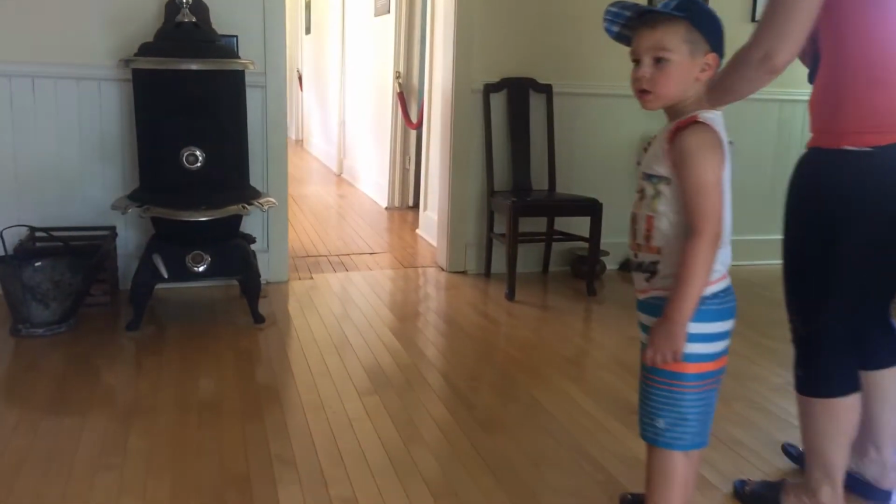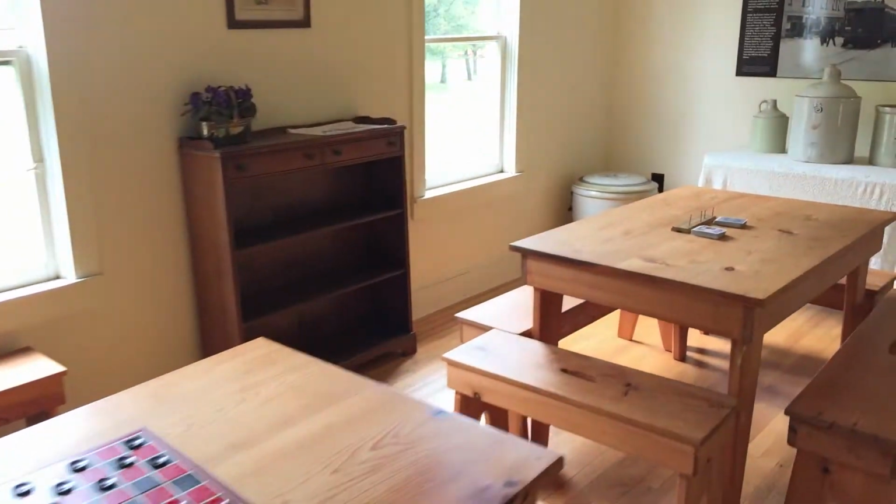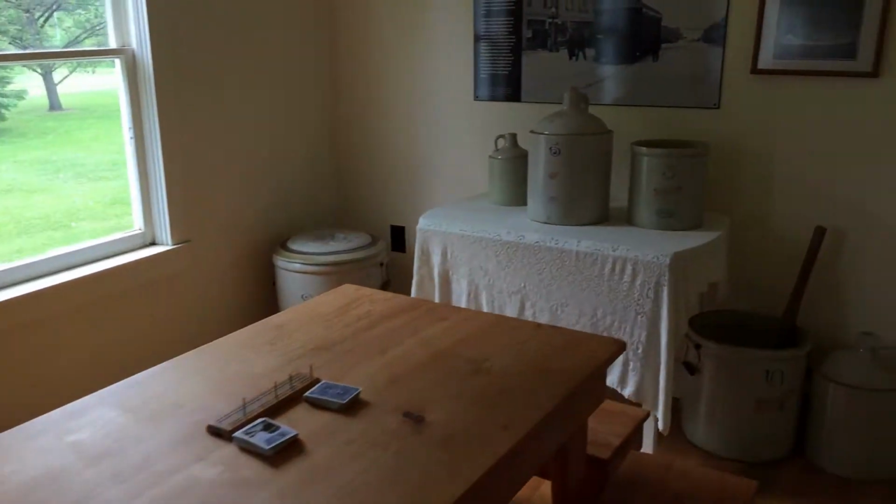So here we are at Hills Finn Boarding House. Boarding houses were extremely essential to early mining life. A lot of the miners were bachelors, and so boarding houses like this would be able to house and feed the miners in between their shifts in the mines.